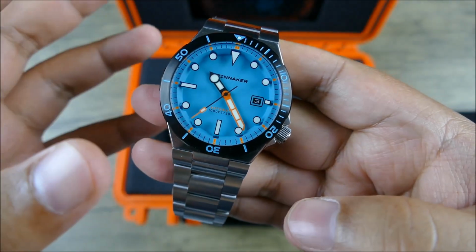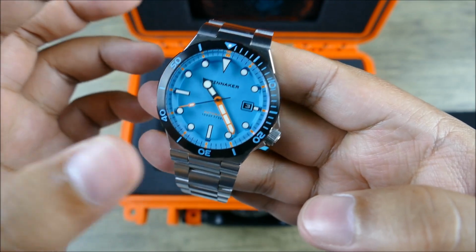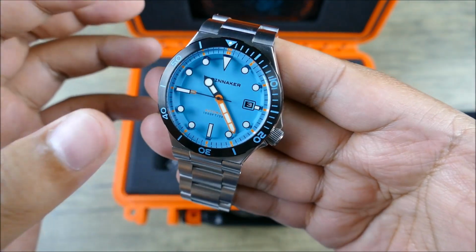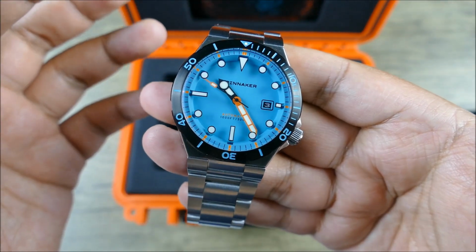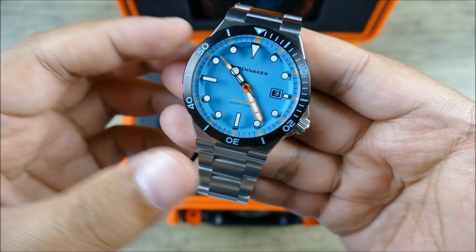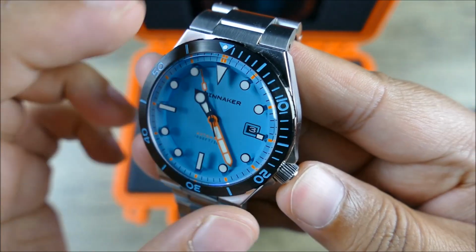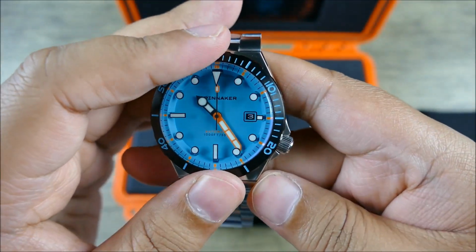And really, for me, the main selling point of this watch is going to be that colorway. I really do like the way the orange and this azure blue, pretty much an aqua blue, all play really well together. And then we have the black bezel. You can see it has the coating on it. It has a really nice grip. Let's wrench on this thing.